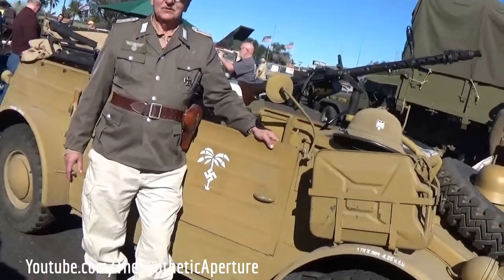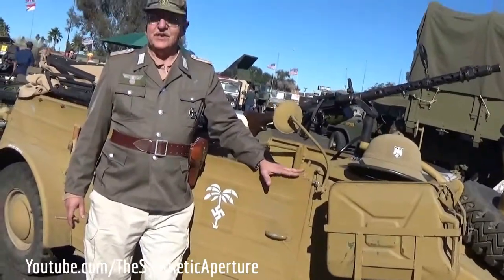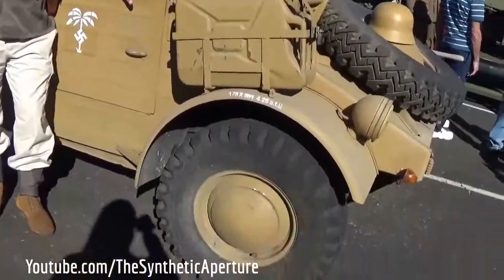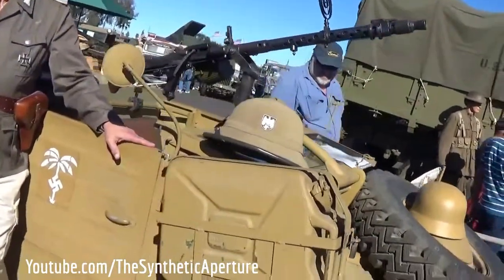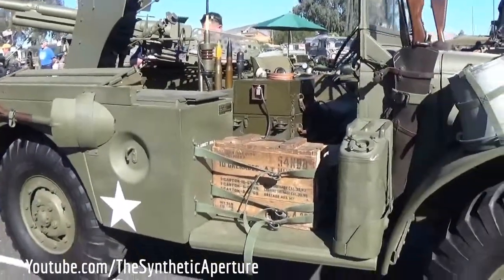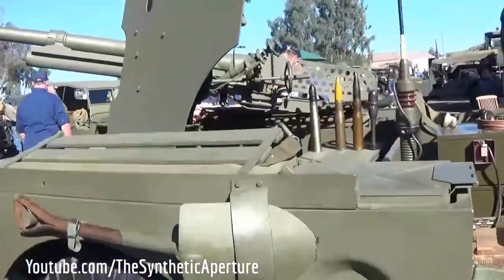Could you explain the history of it and how it came to be? You said you made it yourself, right? You modified it. Yeah, it's from a kit. Built it on a Volkswagen chassis. Wow. Great vehicle. Love the rifle mounted on top of there. That's nice. The MG3.